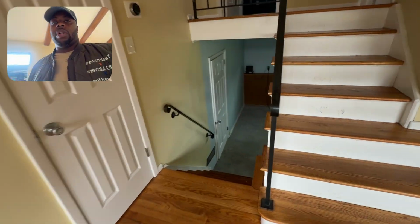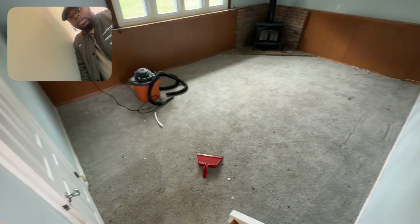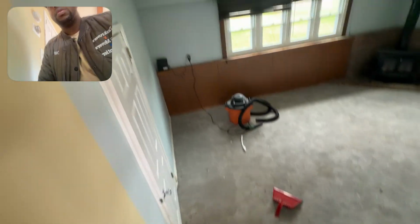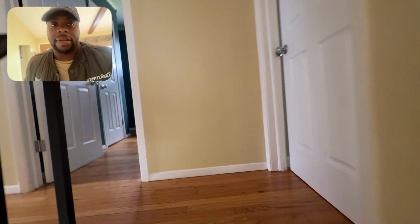Then you have the lower level, the basement, if you will. And there's a fireplace, right? So you guys can chill there. There's carpet and everything like that. Posters of the Beatles, etc. And I don't know if I mentioned it, but like I said, this is a 3-bedroom.